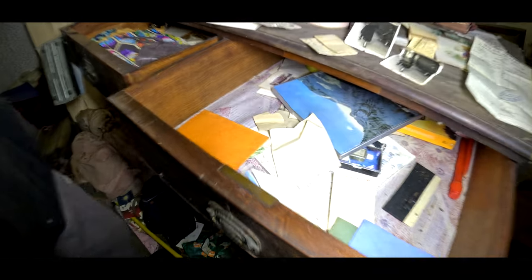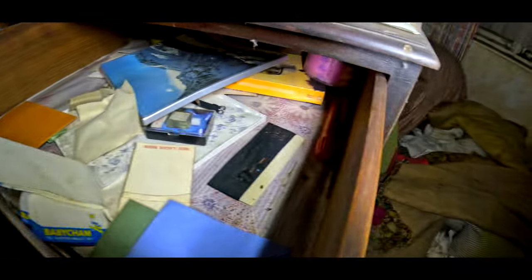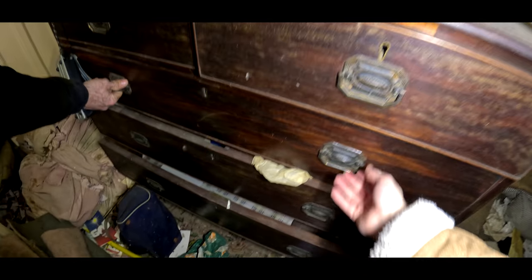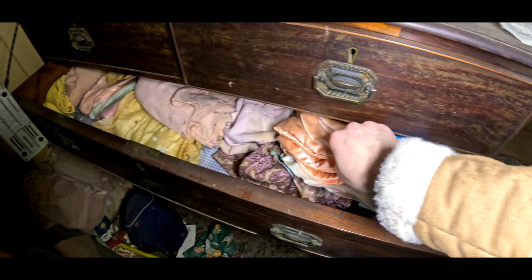What is that moving, mate? What is it? What's that? I don't know. It's gone now. Shut this then. Well, yeah. Everything's here, innit? Yeah. Close. Just so everything's wrapped there.